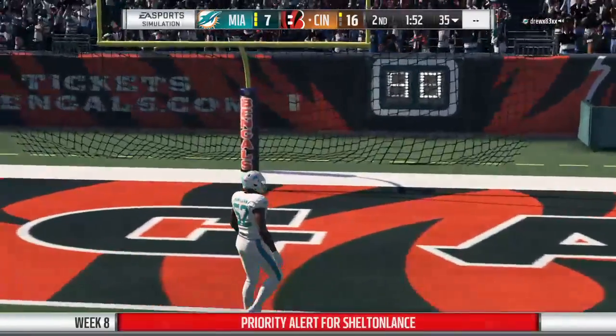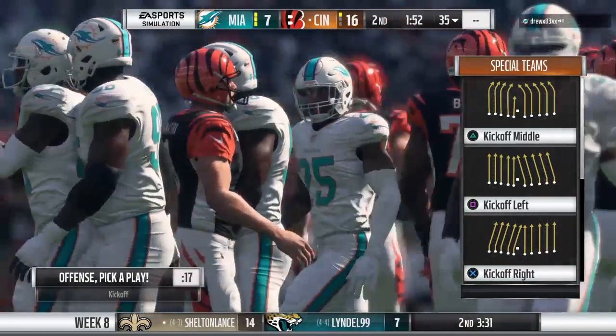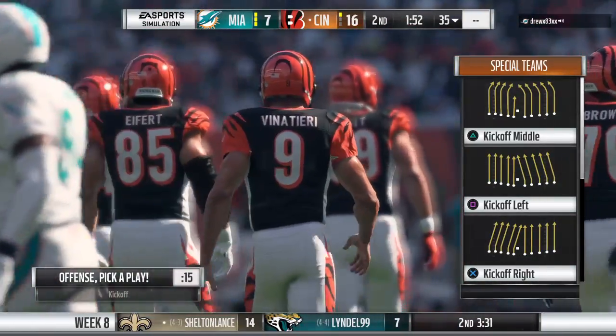Whoa! What happened there? No good. Off the crossbar, and it comes back. A very poor effort from PAT distance.